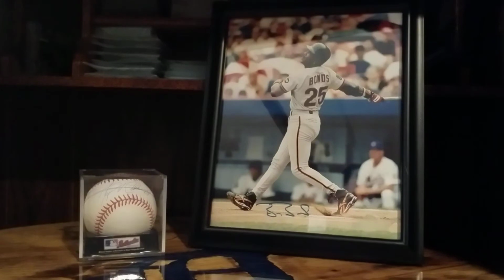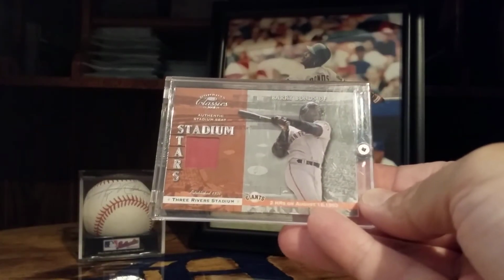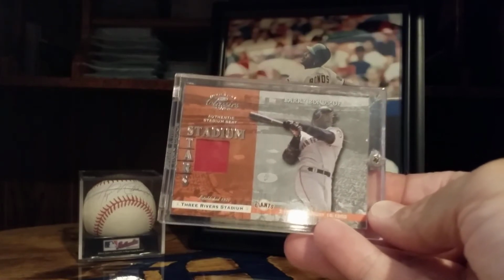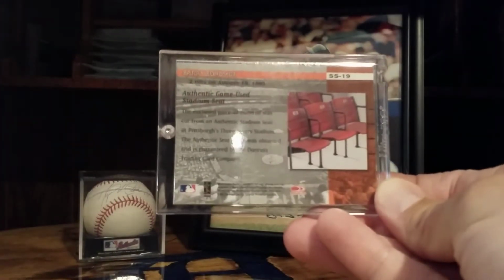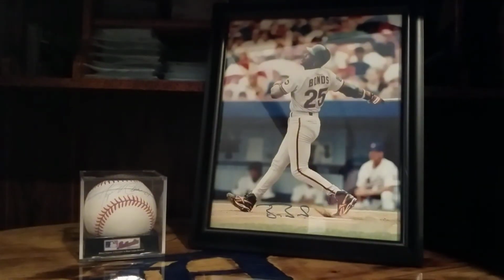Another random card. I think maybe I've shown this one before when I showed off my Bonds collection, but a piece of a stadium seat from Three Rivers Stadium. Kind of a cool card. I've had this since probably the mid 90s when I first started collecting Bonds. And no, it's not numbered, but either which way, pretty cool card to have. Another Bonds Golden Memories.